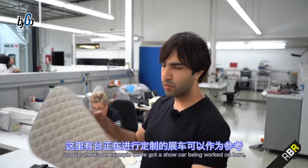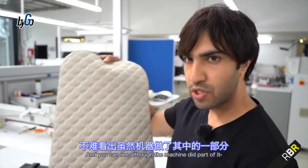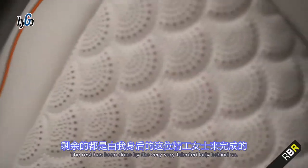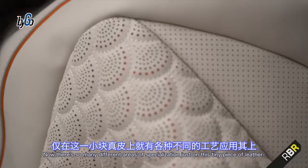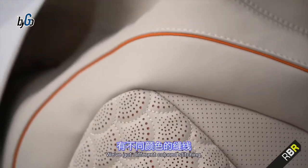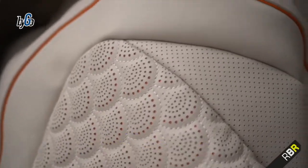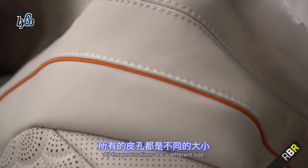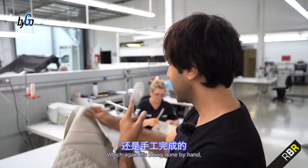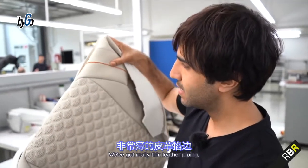So guys, here's an example. We've got a show car being worked on here, and you can see, although the machine did part of it, the rest is being done by the very, very talented lady behind us. Now, there's so many different areas of specialization just on this tiny piece of leather. We've got different colored stitching. We've got color seeping through the perforations. All the perforations are a different size. This is incredible quality. Then you look at the final seat piece, which again, it's being done by hand. We've got really thin leather piping.